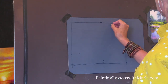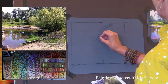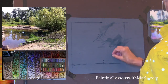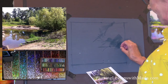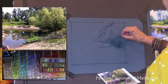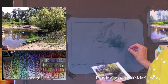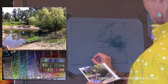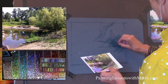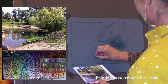Pretty simple compositionally, really. It's this nice big shape in here, this guy, and it's got this kind of cool gesture to it. Here's the bank. I'm not going to include too much of this. I have some kind of idea of grasses up here, but not overdoing that. Here's some grasses here.